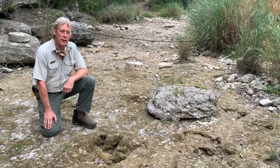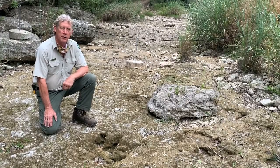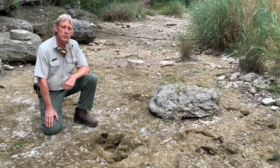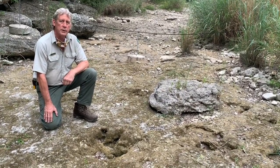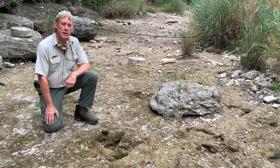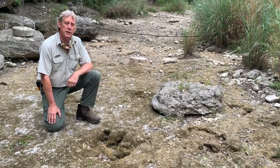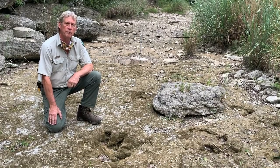This particular trackway, located in a creek bed, contains about 27 tracks from a theropod. Theropod is a type of dinosaur that had 2 feet with 3 toes on each foot and stood upright and was a meat eater. A theropod is a generic term for a dinosaur that fits that description. This particular type of dinosaur we believe to have been an acrocanthosaurus. These tracks would have been put down somewhere during the Cretaceous period, approximately 110 to 111 million years ago.